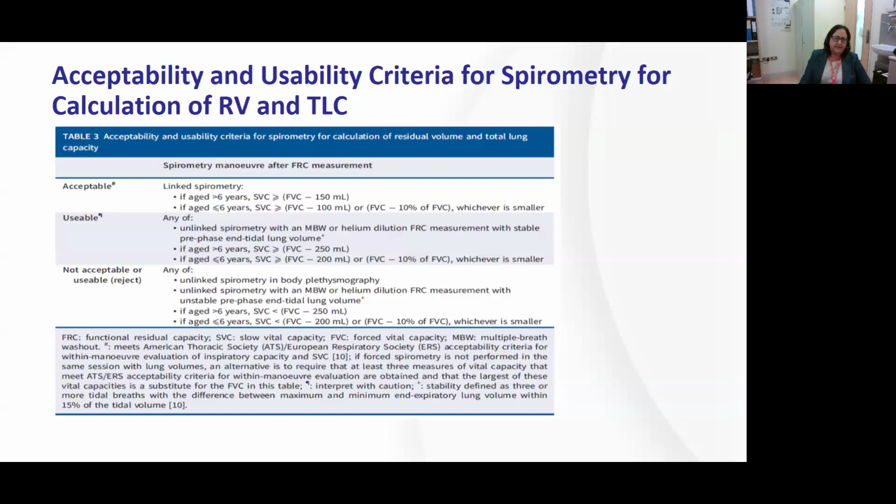So if during the test session you haven't performed a forced vital capacity, the statement says: if forced spirometry is not performed in the same session with lung volumes, an alternative is to require that at least 3 measures of vital capacity that meet the ATS/ERS acceptability criteria for within-maneuver evaluation are obtained, and that the largest of these vital capacities is a substitute for the FVC in the table. So what they're saying is, instead of doing repeatable forced vital capacities before you do your lung volumes measurement, you could perform slow vital capacity measurements as one of the tests before you perform lung volumes. Then you have a set of repeatable values that you can substitute for the forced vital capacity when assessing the test for acceptability and usability.